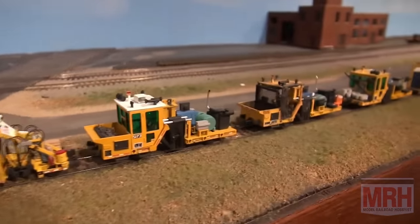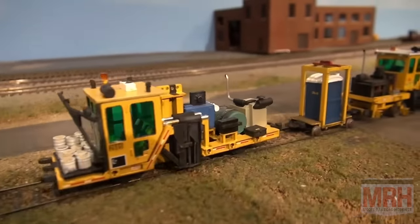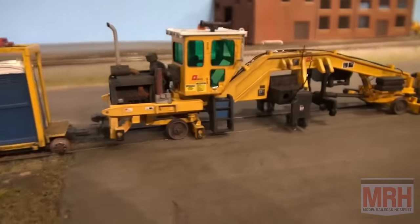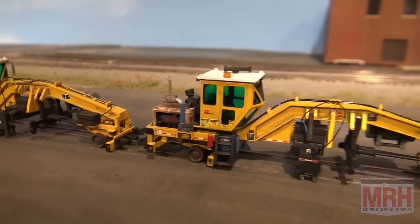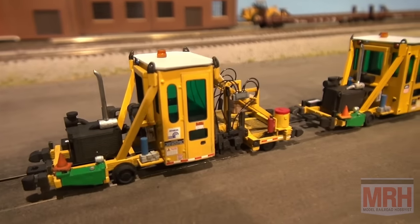And so I decided to make my own lineup, and it seems like it's going pretty well. We got pretty much start to finish on a track gang, and we got everything in between, like porta potties and tool carts. So how many pieces of equipment would that be in a line? Well, we have 13, and we're about halfway there.